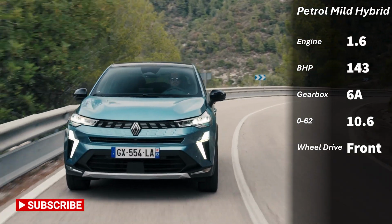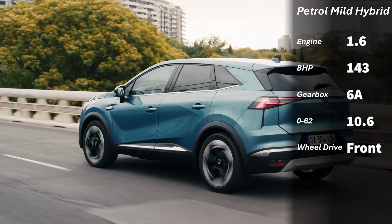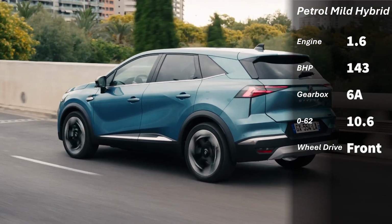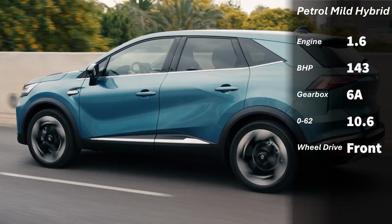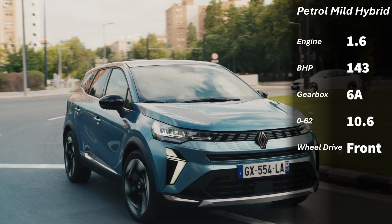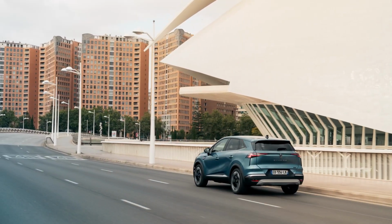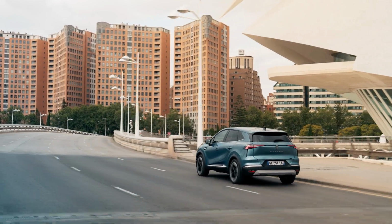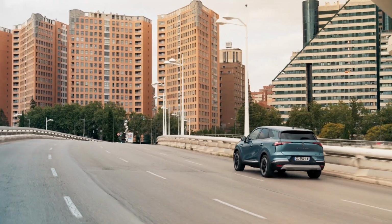It also has an electric motor, so at low speed and cruising speeds you are using electric power only, saving fuel and giving you a combined 61.4 miles per gallon. This is quite good for this type of car and engine. This can only be had with a 6-speed automatic, but it is front wheel drive, and the price of the new Renault Symbioz starts at £29,295. Let's have a look and see what the interior is like.